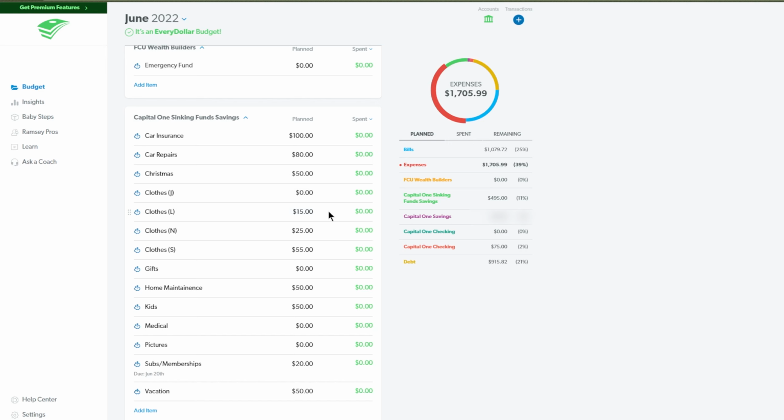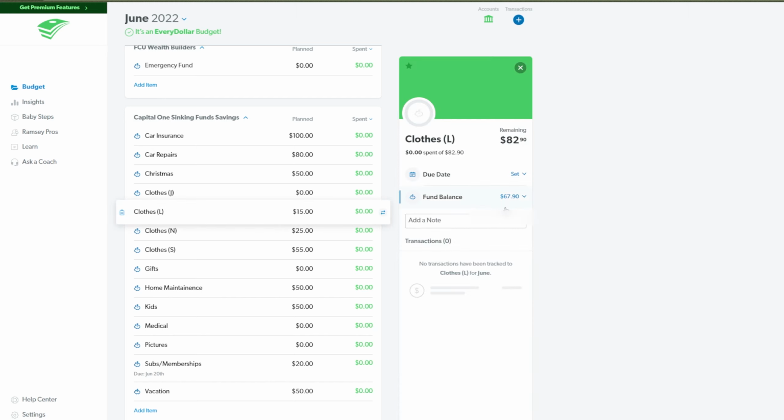Next up is the clothing fund for my son Logan. He gets $15, and his balance starting out is $67.90. Next up is my husband Noah. He's getting $25, and he is starting at $30.72. This is my clothing fund. I'm getting $55, and I am starting at $158.73.